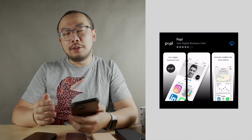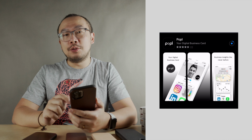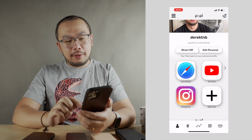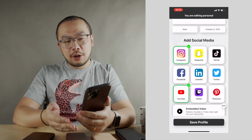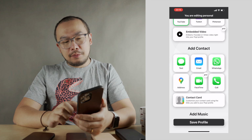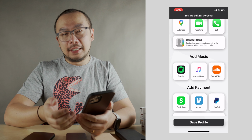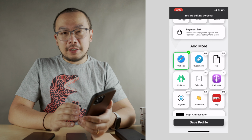You then activate your digital business card by downloading the Popple app from the App Store. So looking at the Popple app here, this is how you set up your digital business card. It's like a little profile page. So you can add a series of social media links. You can add things like your contact details. You can add music or a link to your playlists, payment details, and a few more other things here.